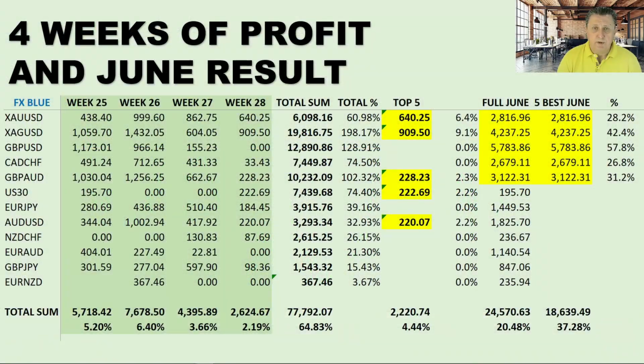Going back to our Excel for the last 4 months, it looks like this. So the weeks we ended up with was week 24 last time in our previous video. So we now have week 25, 26, 27, 28. And then we have an overall sum of how we've done. Basically, this is the sum from the robots since they started. So some has been working a long time, some a short time, which is why there's obviously a big difference here too. The percentage is in here.